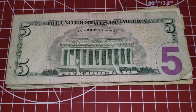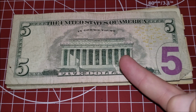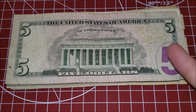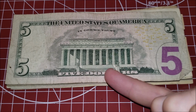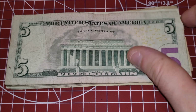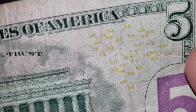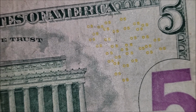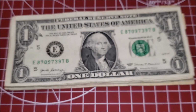Back of the note, lots of damage to be expected after looking at the front, but nothing there. Other things you can look for on $5 notes, although the graphics are impeccable as far as actual detail, sometimes you can see some blurring around Lincoln there, as well as these pylons that sit in front of the Lincoln Memorial. And then you can also see some blurring around the repetitive 05s that make up the Orion constellation printed on the back of U.S. notes.